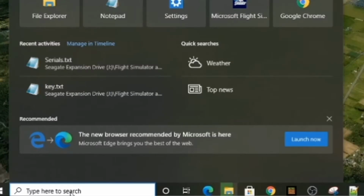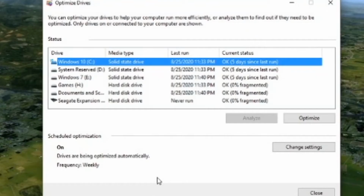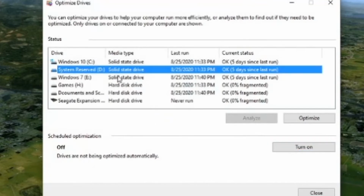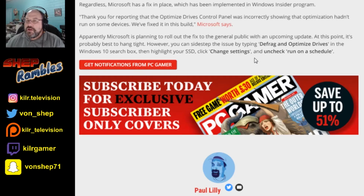Just do a search for defrag and optimize drives. Then you'll go ahead and highlight your solid state drive, click on change settings, and then uncheck run on a schedule. Now, when I did this, it seems to affect all the drives, but that's okay. I'm okay with that. I can just manually defrag my hard disk drives if I want to.